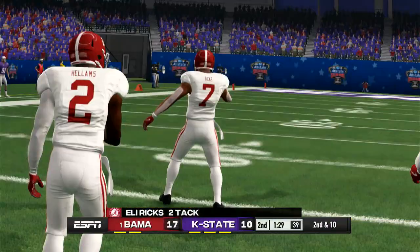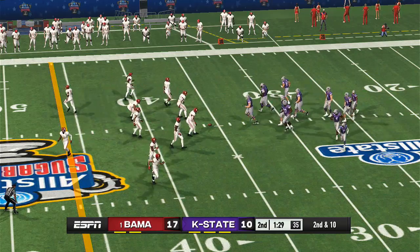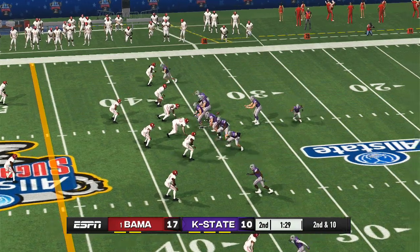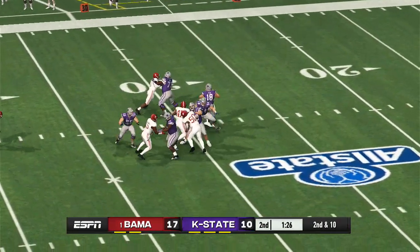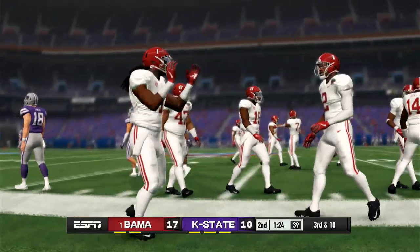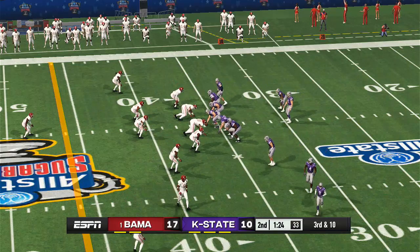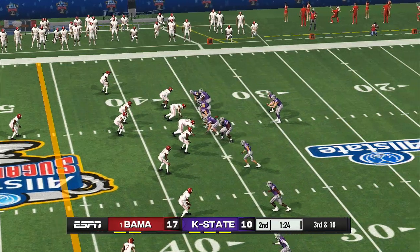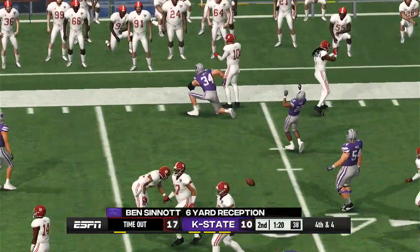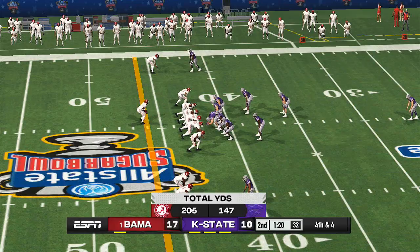Strike to his receiver, no good. Just throws this one away. We've got 3rd and 10. Ball on the 36. Pass complete and taken down immediately. He made the catch, but he didn't get the 1st down. Yeah, right now, the way this defense is swarming, there's just no room for him to get upfield for the 1st down.